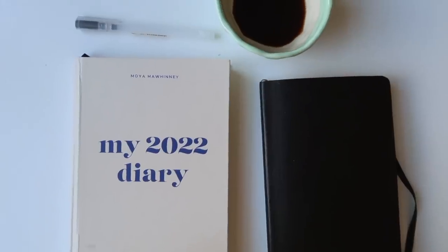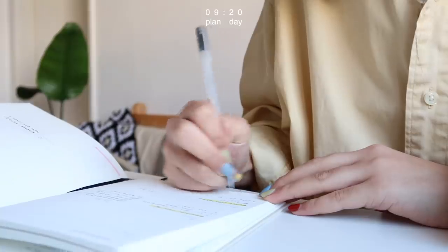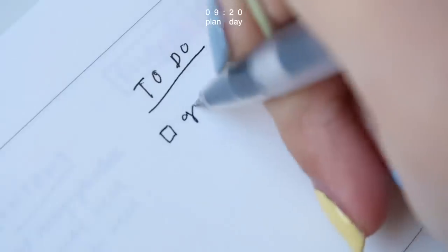But before I start work, I check my planner, my Notion, I highlight any key things I have for the day, and then write out a to-do list so I can check things off.